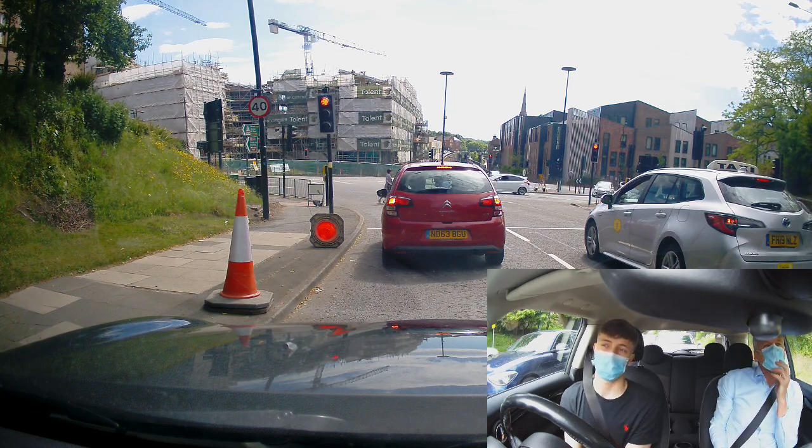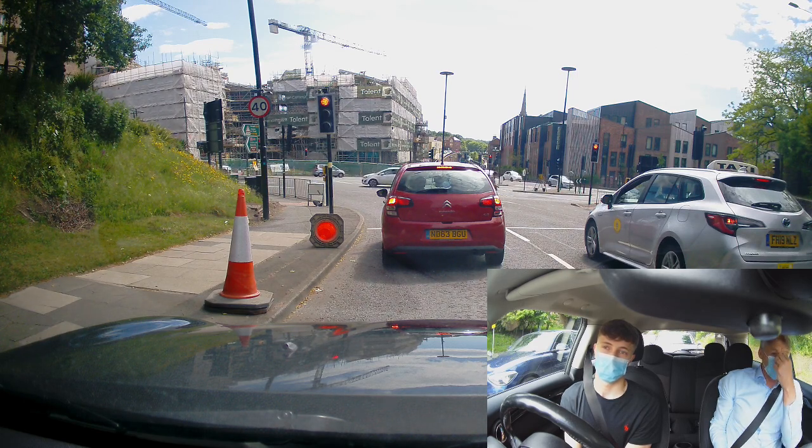Is there a downward hill start or? Just keep pumping off. Then just go gas clutch.